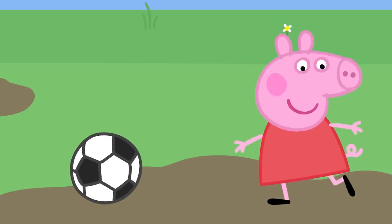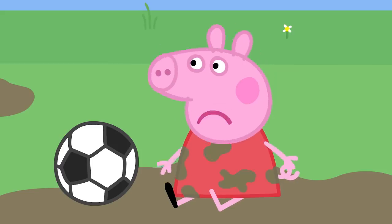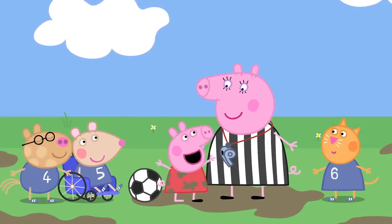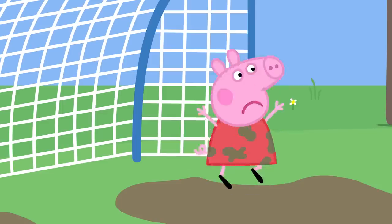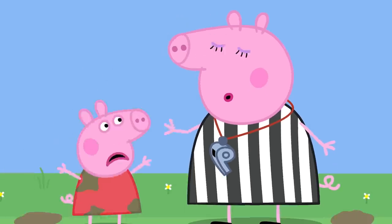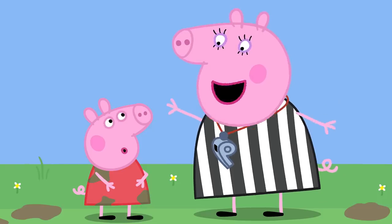Maybe if I use my other foot. Whoa! Oof. You have to score with the ball, not your shoe. Squeak! This is too hard. Why don't you have a go in goal? Good idea, Mummy. I'll be a great goalie. Yay! Goal! Mummy, why can they score a goal but I can't? Because, Peppa, football is all about teamwork. And you can't work as a team if you don't have a team in the first place.